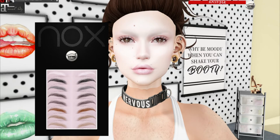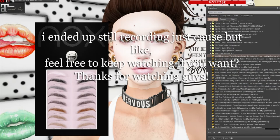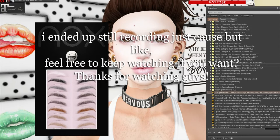These are really cute. I really like that Nox kind of has like a drawn on look. Adored kind of does this too. Like you can tell they work really hard on making these brows. You can kind of see like the pencil liner in it. This is gorgeous. I really like this skin. I'm going to try it on my Liluca head after this, if you guys want to stick around and watch that. If not, then this was the rewind haul. But I want to see it, so.